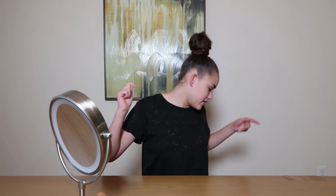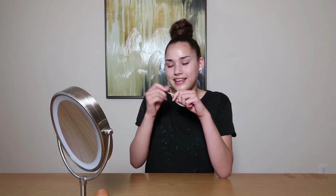Next, I use concealer, and it's the Maybelline Fit Me Concealer, in the color Sand. I don't use that much makeup, to be honest. I just put a little everywhere. So I just put it like this, I put it here, not on any blemishes or anything. I just put it in random spots.